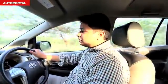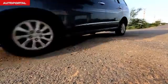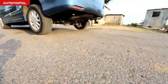The ride is very flat and it really does soak in the bumps at all speeds. Even at highway speeds it manages to soak in the bumps, and even at slow city speeds it will take in those bumps. The suspension really does a good job.